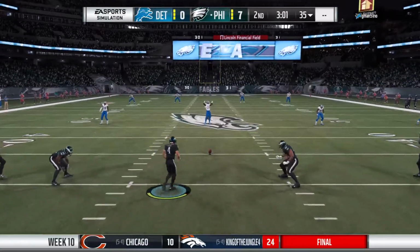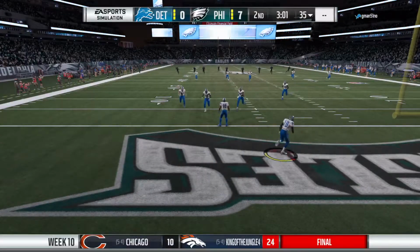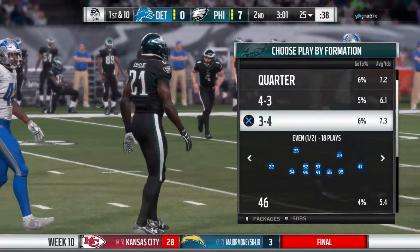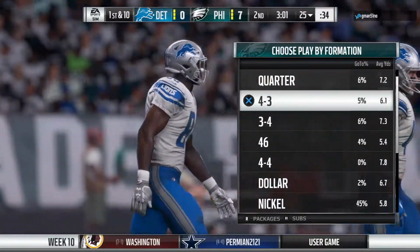Elliott now to kick this one away. And this will not be returnable. It's out of the back of the end zone for a touchback. So out now come the Lions. They've had it twice. They've punted twice. Not the start they were hoping for.